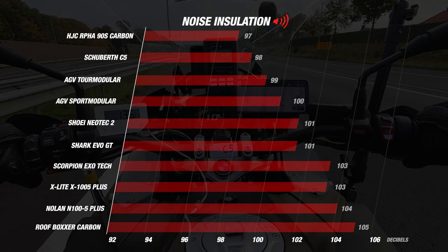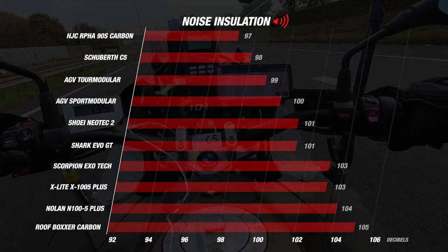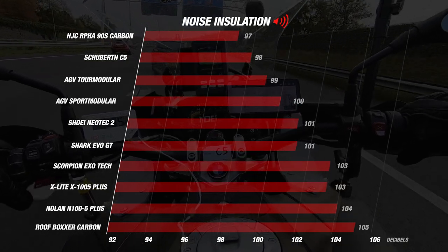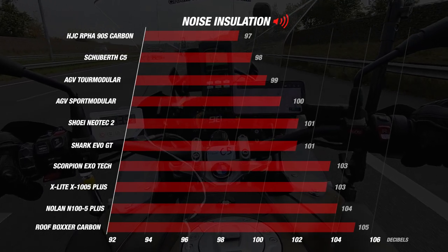But we are still talking about the very best modular helmets available today, so that 103 isn't that bad at all. With entry-level models, you will soon be in that 107 to 109 decibel range, which once again emphasizes the exceptionally strong result of the top three. Very interesting result on noise isolation.